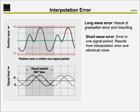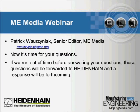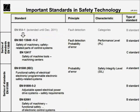Jim, can you go into more detail about performance level and safety integrity level? Yes. Performance level is more based on the mechanics of the machine. It's more about fault detection and probability of error. You announce that this many faults are possible, and say we can detect 90% of the faults our product may have. That is associated with some number of probable failures or hazardous failures per hour.